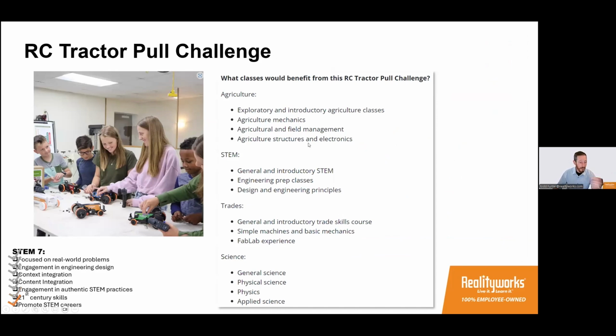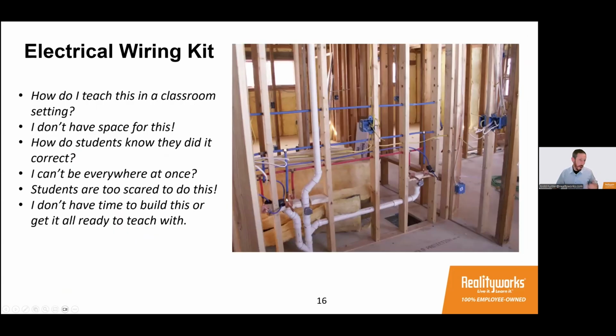All right. Where does this fit? So we have seen teachers implement this product in a ton of different areas because it does bring in so many different topics and build awareness of all these different ways that you could use this learning, different STEM careers. The next one I want to take a look at is our electrical wiring kit.